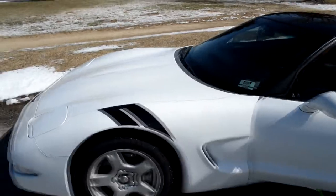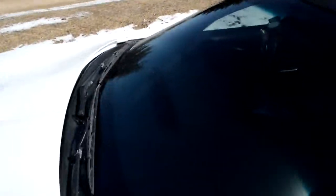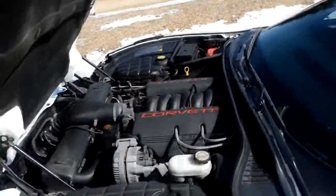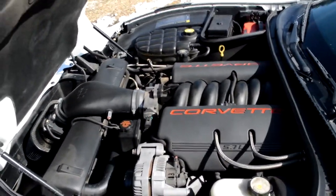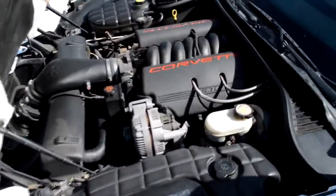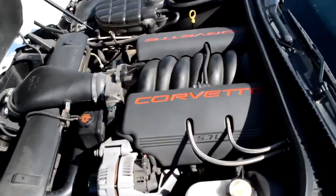The 1997 Corvette is the first year of the LS motor. So it's got the LS1 5.7 liter V8, which produced 345 horsepower at the crank. And it's a cast aluminum block and heads.